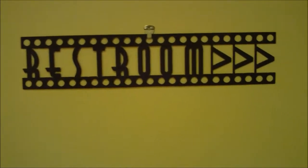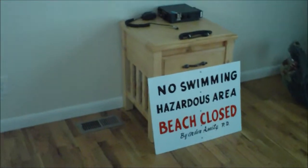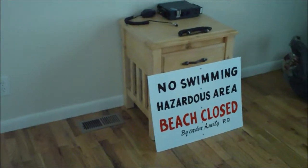Some more movie theater decor, restroom sign. And I got to put another sign on the bathroom door there. It says restroom. I've got some more prop replicas and stuff in here, from Jaws, the beach closed sign. And the Laserdisc players are in those boxes there. Need to pick them out and hook them up.